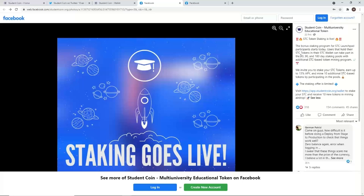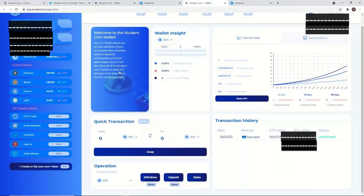Essentially, you've got three options: 30 days, 90 days, 180 days. So 1, 3, and 6 months. Okay, and you can get up to 13% annual percentage yield. So if you stake it, well, okay, I'll get to that in a second. And then you can mine 10 additional STC-based tokens and participate in the pools. So those of you guys that were on the wallet might not have known where to get staking. So if you click this link, you'll get to the staking page.